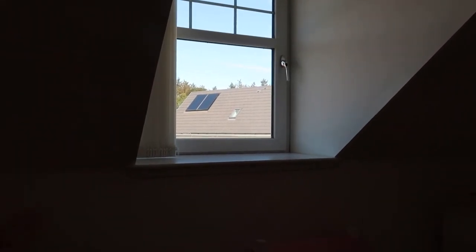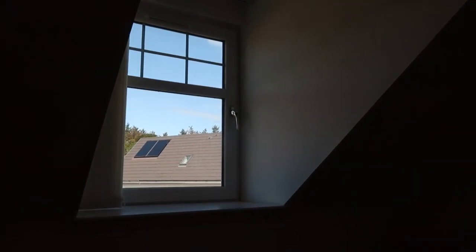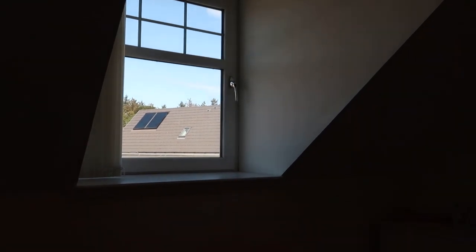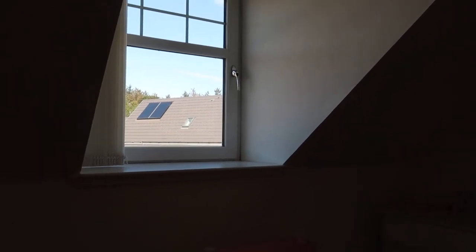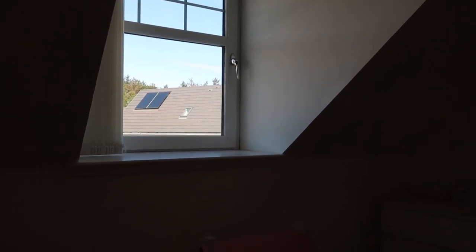We do have a blackout blind for her, the Grow Company one, the one that you just stick on, but I really would like to get a proper blackout blind for her so I can just put it up and down rather than trying to stick things on, because it's a bit of a pain.